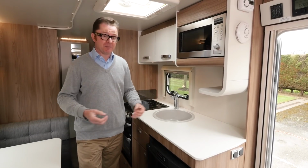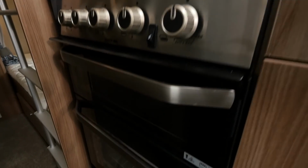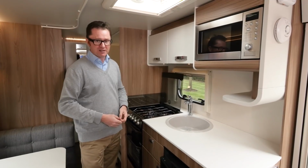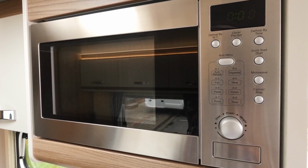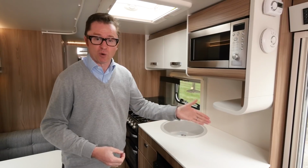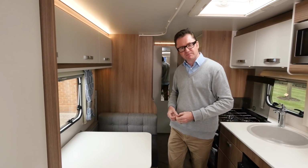Now the kitchen is well specified for this price point. You get a round sink with a smart mixer tap. Next to that, 3 gas burners atop a separate oven and grill. You also have a 110-litre dual fuel fridge with separate freezer compartment. Up above for storage, a pair of overhead lockers, a dedicated cutlery drawer and a cupboard underneath that. Now the microwave oven comes as part of the Diamond Pack, as do the alloy wheels we mentioned earlier. You also get a pair of scatter cushions, a CD radio and a sliding door fly screen. Now there isn't actually masses of worktop in the kitchen, you can argue, but you do get the table in the dinette as a fallback option.